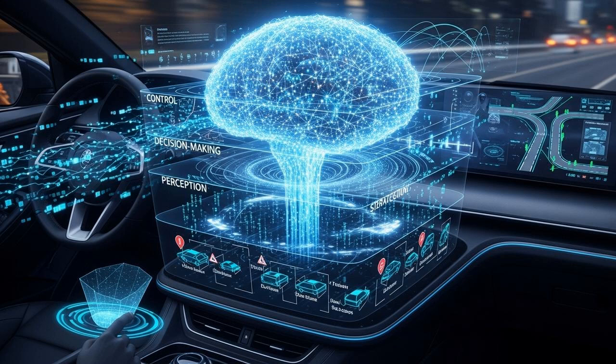Once the car has a clear picture of the world, the decision-making and path-planning algorithms kick in. This is where the car decides what to do. It plans its overall route, just like your GPS. But more importantly, it makes immediate behavioral decisions. Should I change lanes, overtake this slow truck, or yield to that cyclist? Then, it calculates the exact steering, acceleration, and braking inputs needed to execute that maneuver smoothly and safely.